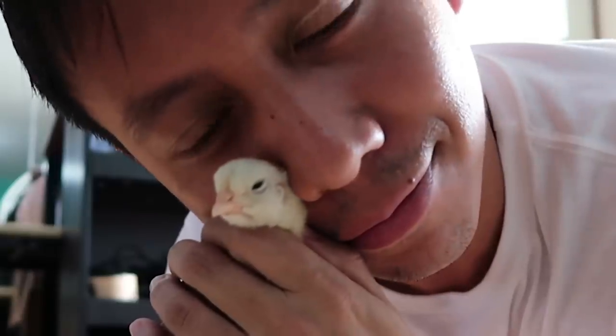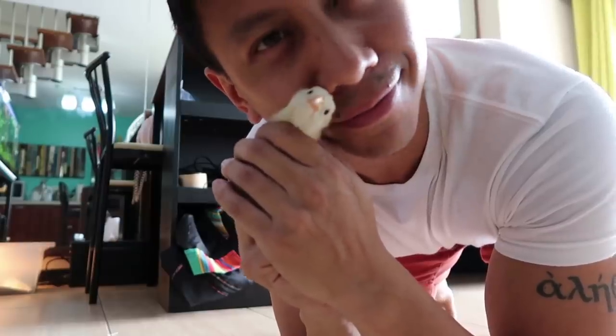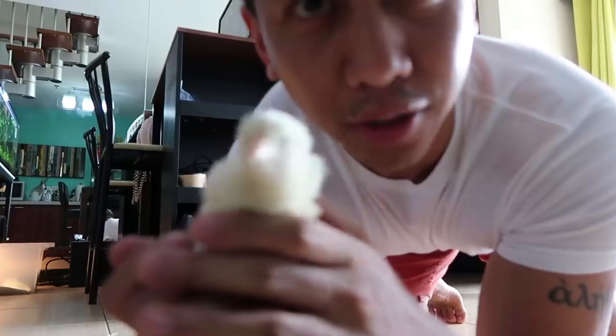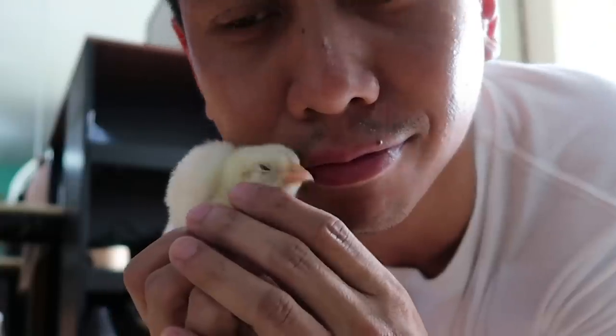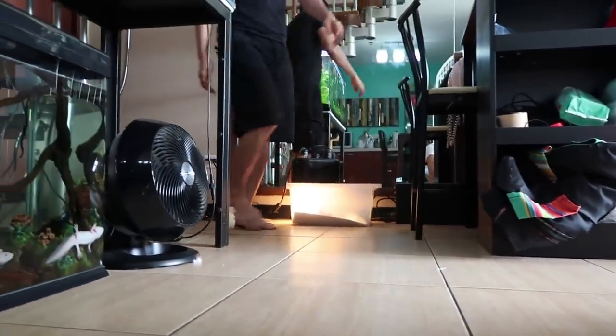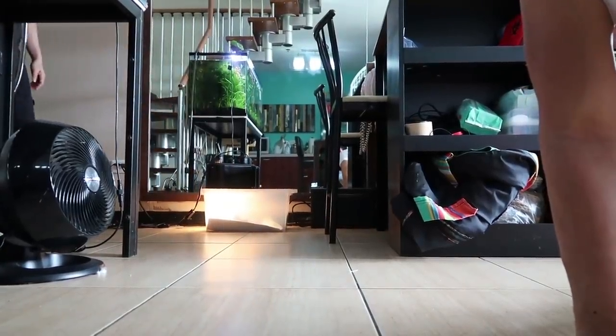Cute chick. When you grow up, you're gonna be affectionate to people. Isn't she adorable? Look at that face. How can you not fall in love with this face? Okay, she's like, I'm hungry. She's following you now. She's like, give me food, RJ. Don't run away from her. What do you mean, RJ?